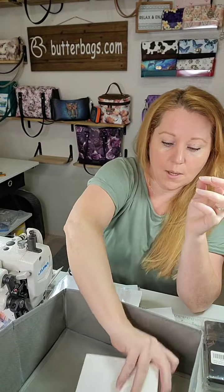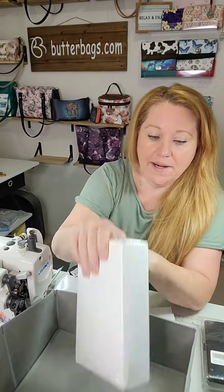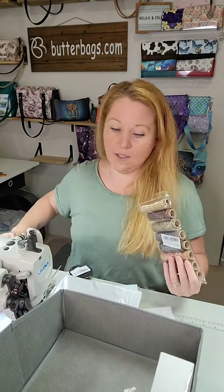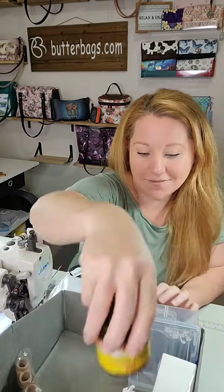What is this? Foam brushes. This is for edge painting. So I have, like I said, two more things that are going to be delivered today, and that's going to complete all of the things that I need to start getting into sewing with leather. Somebody asked me, do I make any leather items? The answer is not yet. It's going to be at least a month for me to just keep practicing and perfecting my craft, but eventually I will.